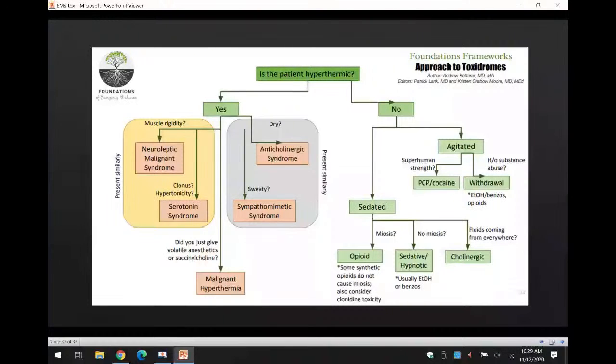Do our local hospitals have the capabilities of handling cyanide poisonings?